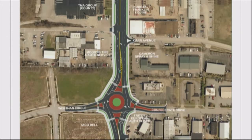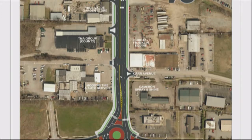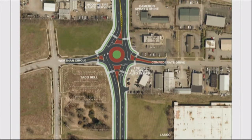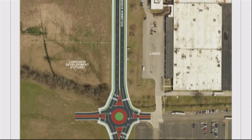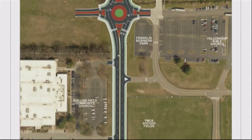Okay. As we continue to head north, good question, Alderman. I have one. Go back down to the right turn in, right turn out, between Franklin Business Park and the YMCA soccer fields. I drive up and down through there consistently. What kind of an intersection is that right now?